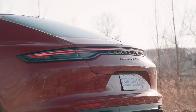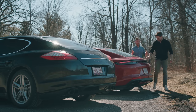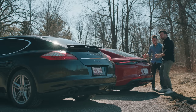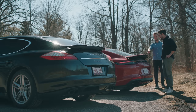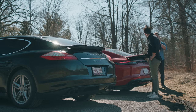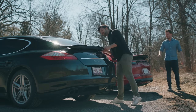Speaking of the rear, actually. Yes. Well, these both have a party trick. Because they both do this. Pretty good, right? This one's better. It's just because it's bigger. That's not how it works. Have you ever seen a spoiler split and open like that? No, it's so cool. It's just really, really awesome.